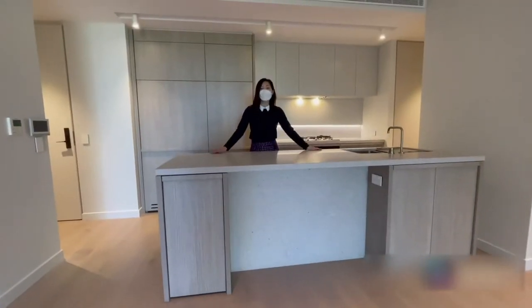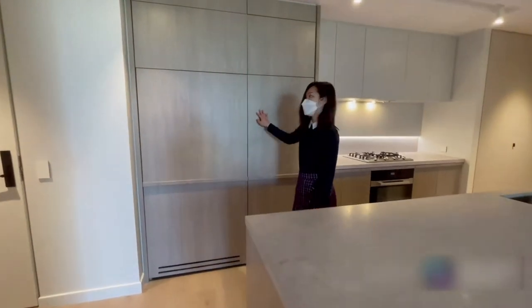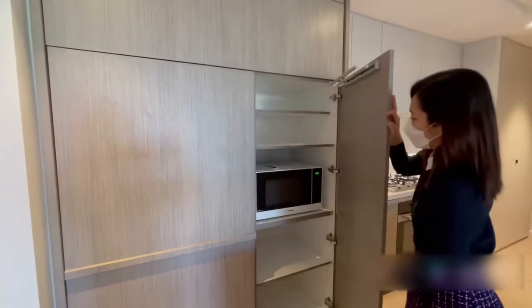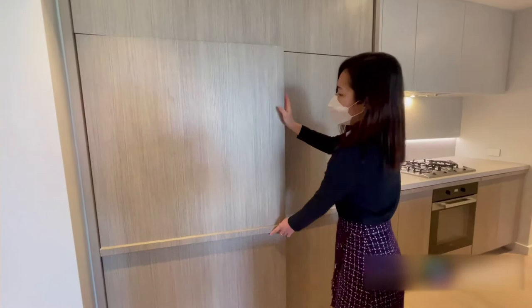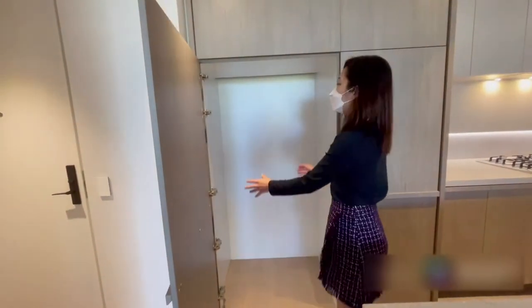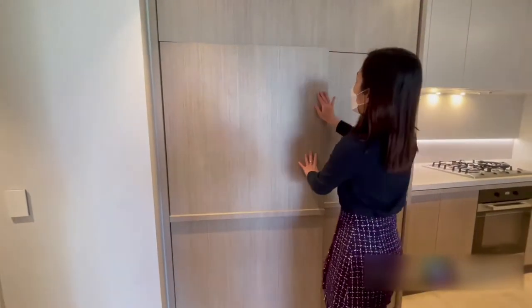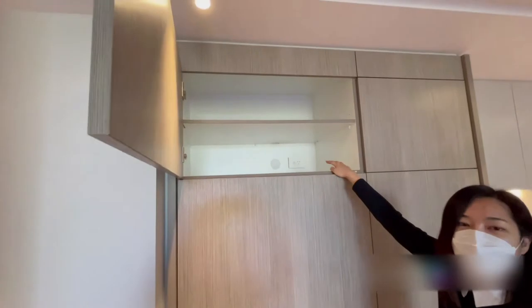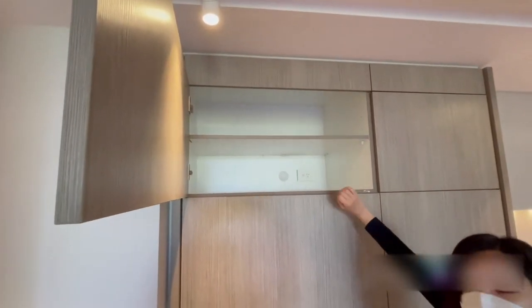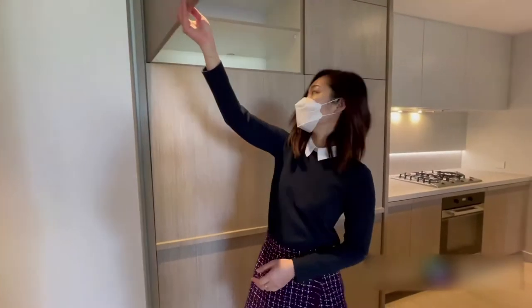Look at the size of this kitchen top. And there's plenty of storage in this kitchen area. Plenty of space. And in this one, you can fit a double door fridge. On top of that, there's a cold water connection at the top so that you can connect to your fridge to make cold water and to make ice.